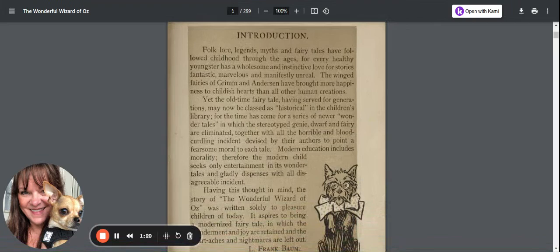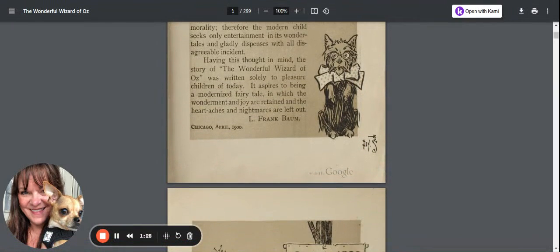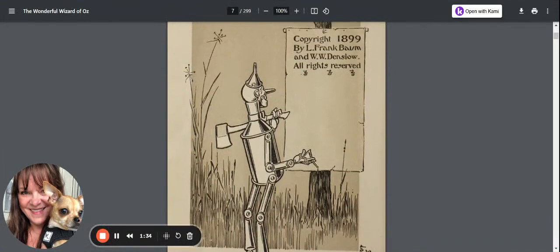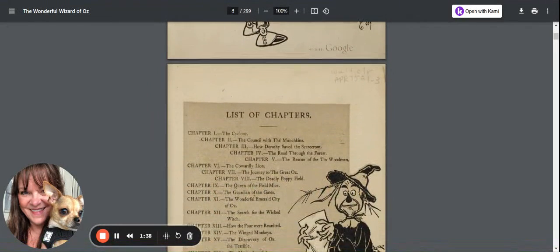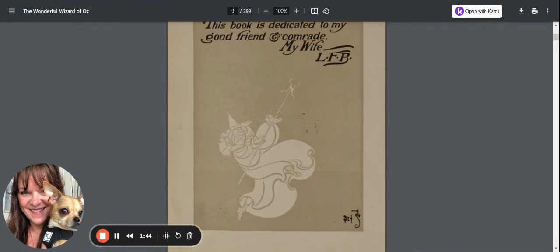And I'm going to skip the introduction for now, but I would like you to read this on your own because it's always a good idea to see what the author has to say about their book. But for now, we're just going to go right into chapter 1. Hopefully you recognize the Tin Man already because you've seen the movie. And then here is a list of the chapters and his dedication page.